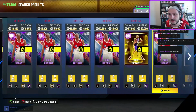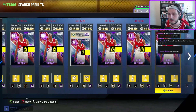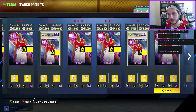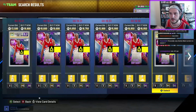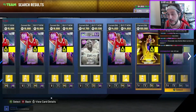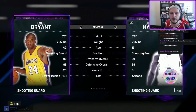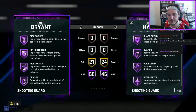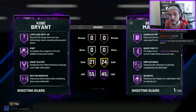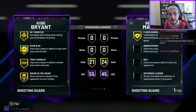There's not a whole lot to talk about here. Kobe's been good all year. I'm personally not the biggest Kobe fan in the world, but I do understand a lot of people really like him. And I mean, NBA 75 Kobe is just a shade under Invincible Kobe. There's really not a whole lot of difference between the two cards, in my opinion. I know some people are going to point out obvious things, but for 30K, Kobe's elite. 55 Hoffs, 21 golds. He doesn't need anything as far as upgrades. He's good to go.